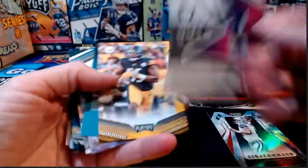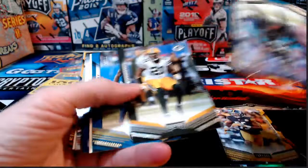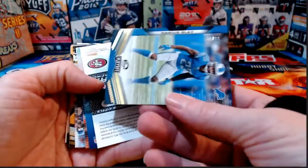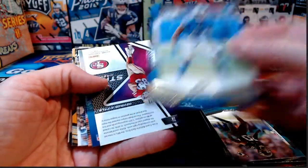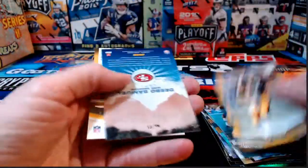I'm going to hope I can figure out a way to get the main screen working again. Numbered to 99, the Dolphins. And if not, we'll do it the backup way using setting the iPad in front of the camera if we have to.